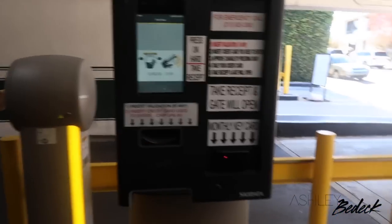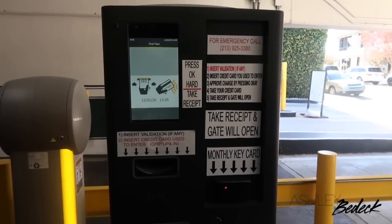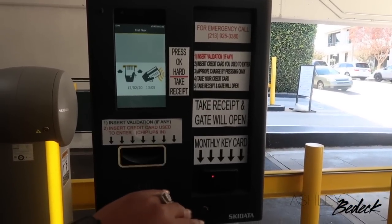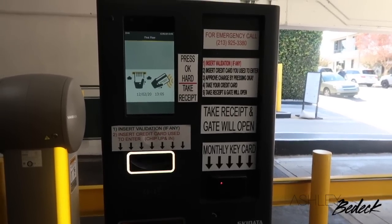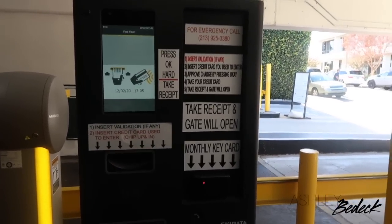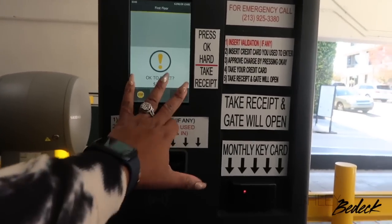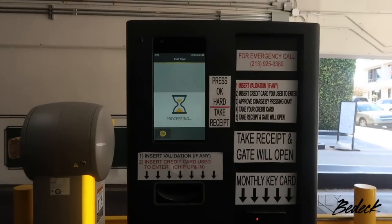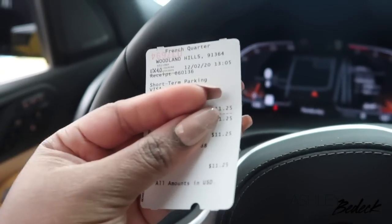Okay, so this is pretty cool. You know the thing where you take a ticket and then when you're done you pay? Instead of having you take a ticket, when I first came in, it had me insert my debit card, and then you insert the same debit card when you leave. I thought that was pretty cool. Wait, $11.25? What? I thought it was cool, but it's actually a scam. They played me. I literally just paid $11.25 to park in this building for 2 hours.